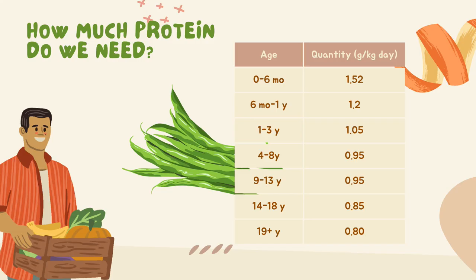Okay, so how much protein do we need in a day in order to meet our needs? According to Canadian dietary guidelines, an adult needs about 0.8 grams of protein per day. So that means that for every kilogram that you weigh, you need about 0.8 grams of protein. And then for children, of course, this ratio is a little bit higher because they're still growing. But overall, this shows that your body's protein needs vary depending on your own personal needs.